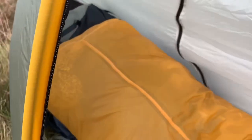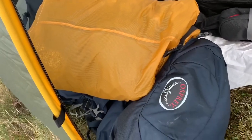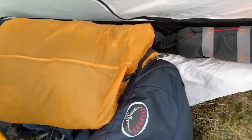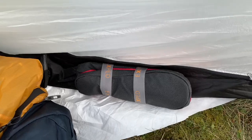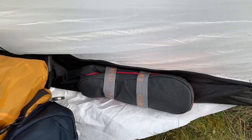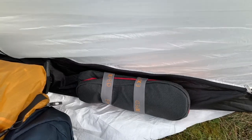So on this side I tend to keep my clothes, so I've got a dry sack with some clothes in it, and I've got my rucksack, and I keep it because I've emptied my rucksack out and everything's at that side. I've also got my new camp shoes, which I'm looking forward to wearing as soon as I take these boots off. So I'll just go and get some water in a bit, and then we'll sort that out.